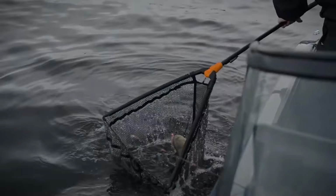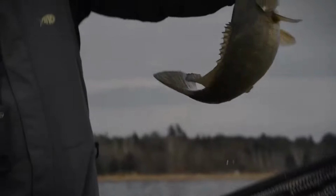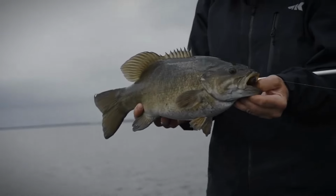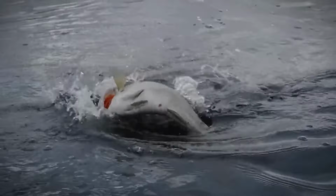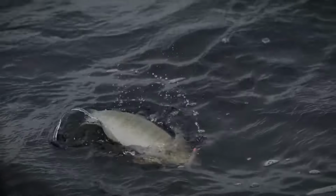The KastKing Pontus Fishing Net is a versatile and high-quality tool designed to enhance your fishing experience. Featuring a 6063 aluminum alloy handle and a durable FBR frame, this net is built for strength and longevity. The 61-inch extension handle includes a reinforced aluminum rib, providing additional strength for various fishing situations.